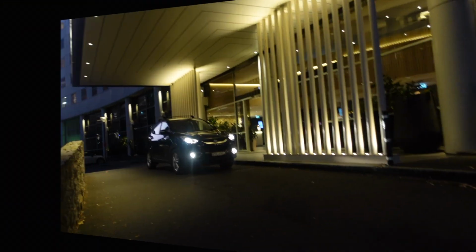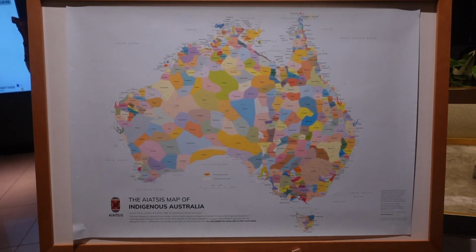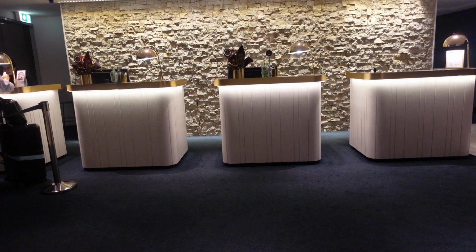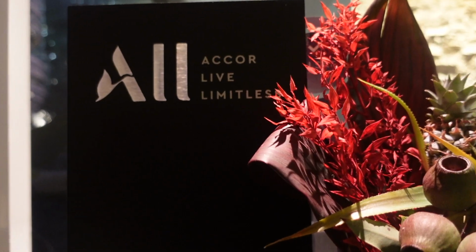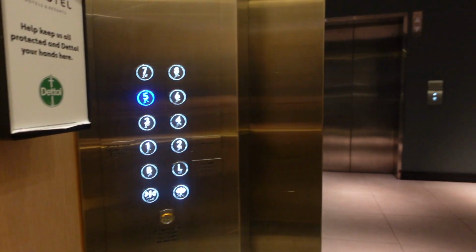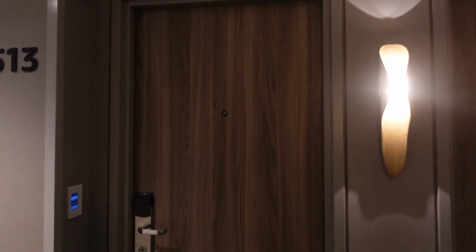Now let's get started. Hey guys, now I'm going to check in. We are checking in, but unfortunately there's only one staff there, so we have to wait. We've already checked in, and those are our complimentary water, 2 bottles of water. Room number is 513. Let's go. 513. Little light up there.